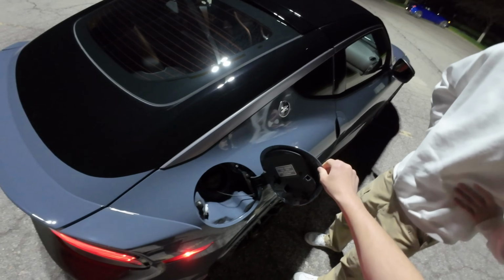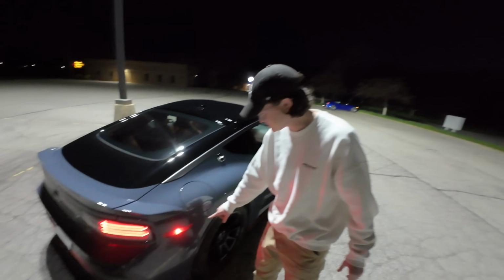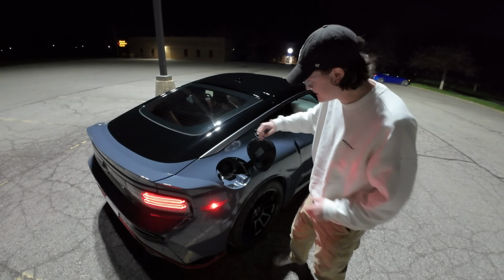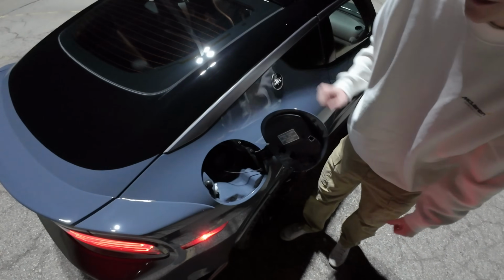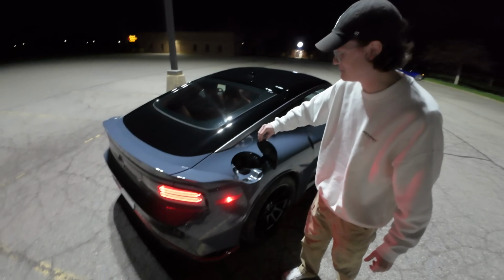This massive fuel filler cap. I know, it's so huge. I washed it this morning, and it just kept dripping and dripping and dripping. You open this up, this is just a pool in here because there's the huge indent. So when you wash your Z, you expect to have drips. Wipe it out. Yeah, wipe it out.